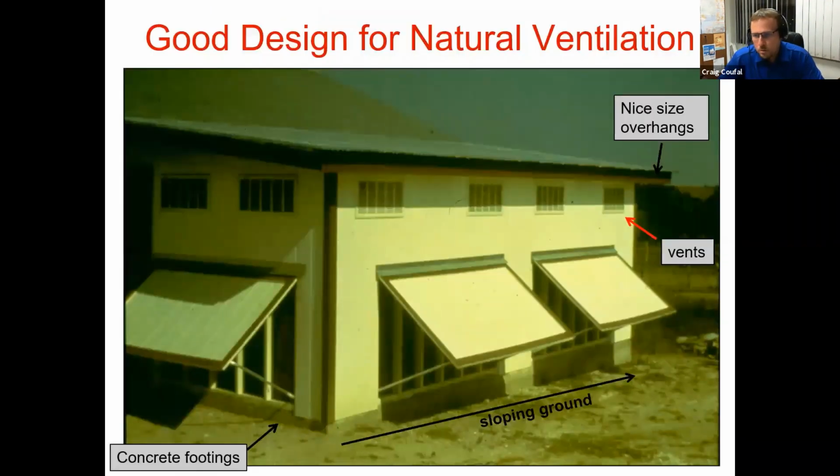Here's another old picture, right? I don't even know where this picture came from. It's really old, but it's a very simplistic housing design. A nice wooden barn. They got some nice concrete footings to keep predators from digging underneath the walls, sloping ground so we have good drainage, nice roof overhangs, and adjustable windows so we can open and close and let air in if we want to. Just a really nice design, right?